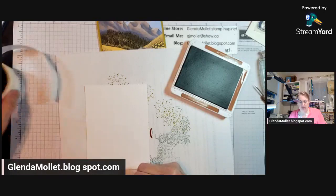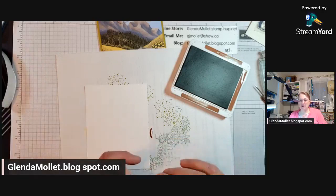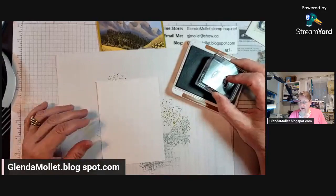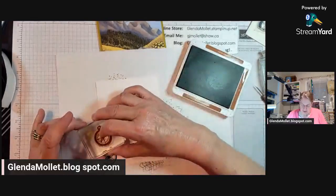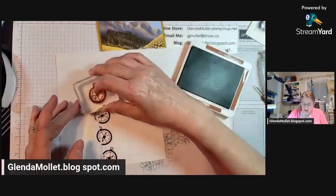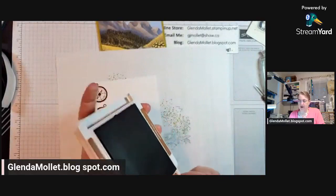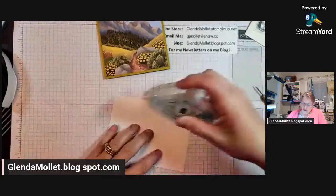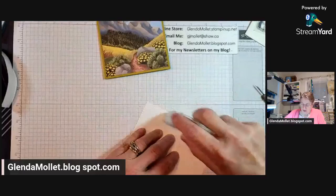Wendy puts hers on first and then adds. Carmen usually first, but sometimes needs to. Oh, you guys. You all put your dimensionals on. How do you know where to put them when you're only going to be using part of the image? How do you know where to put it if you don't wait till you get it on the card? I'd like to know your thought processes. But my thought processes don't go there.